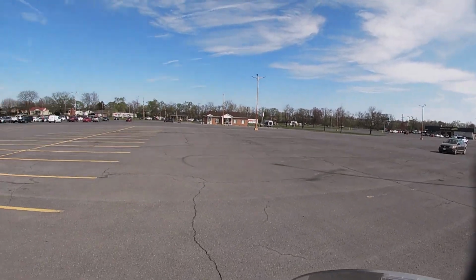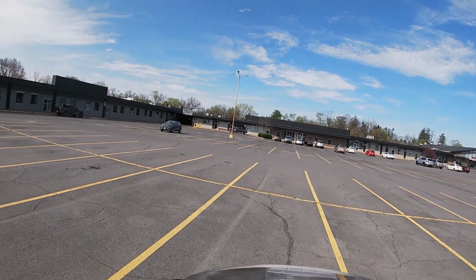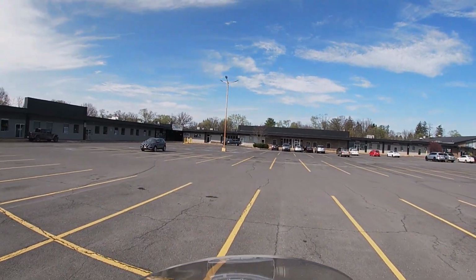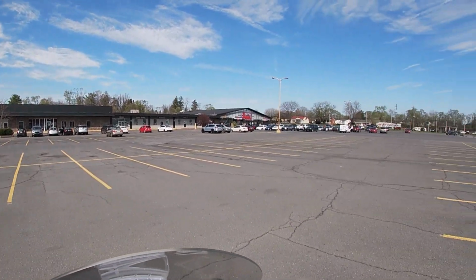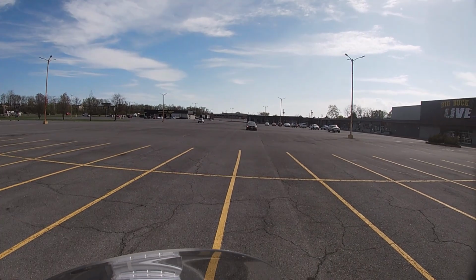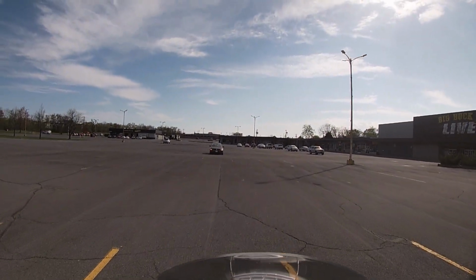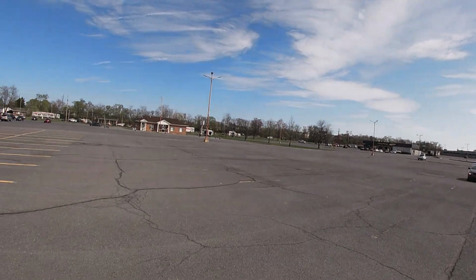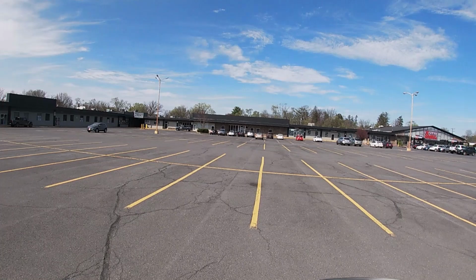Doesn't have the fat round tires that the Kawasaki had, but it does have somewhat of a nimbleness to it. It works. I'm not as comfortable leaning on this at all. Didn't make it that time. Not gonna make it.